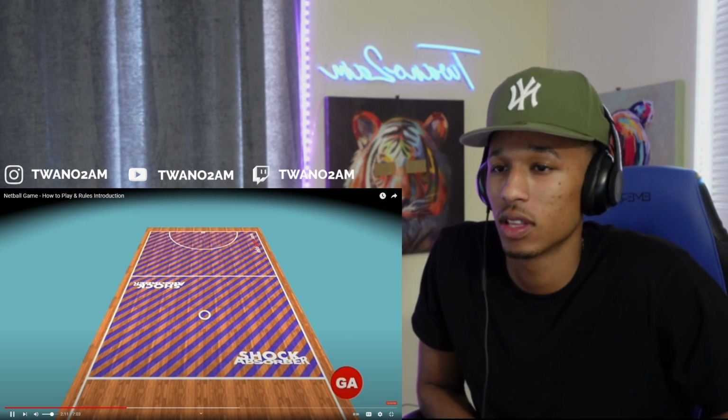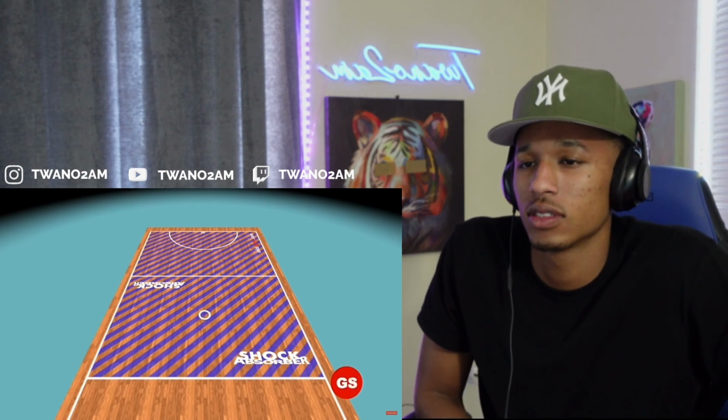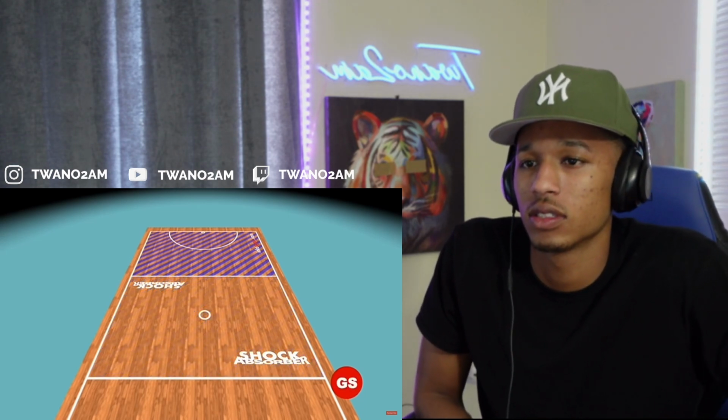The goal attack can move in the center third and attacking goal circle, and the goal shooter can move only inside the goal third she's attacking.